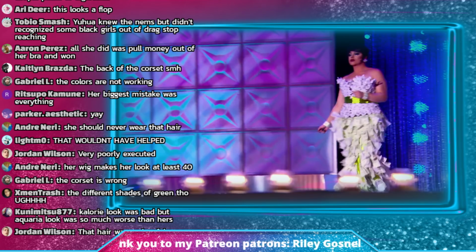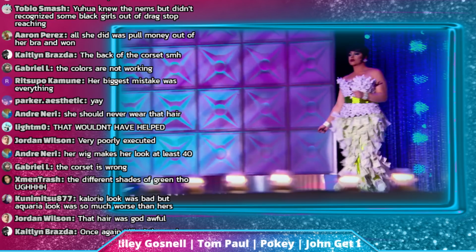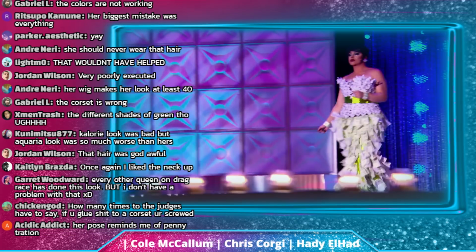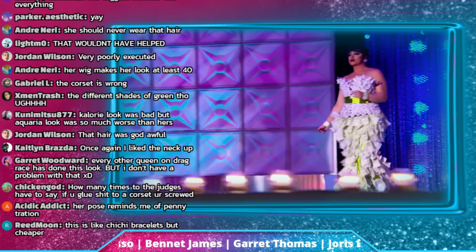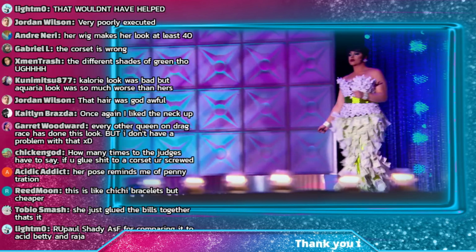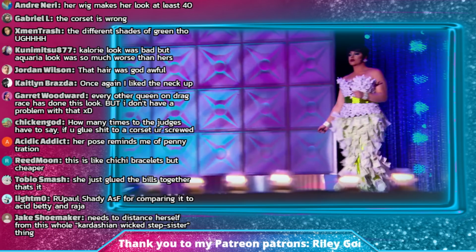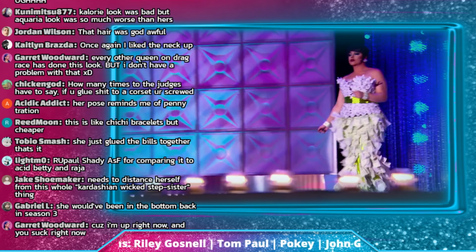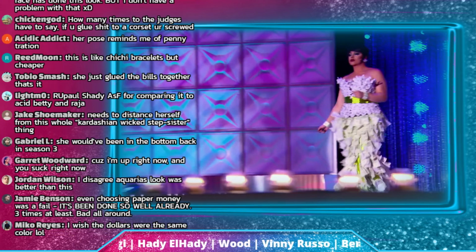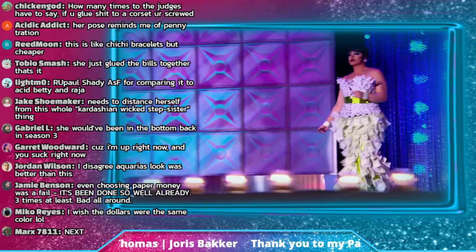And the hair I don't like either. I actually didn't mind it. It's the exact same one from the Meet the Queens, I assume. But it looks way worse here. And also, it's like before with the paper money, that was like paper. This looks like newspaper. It looks like newspaper money. It's so flimsy and it just sways in the air.